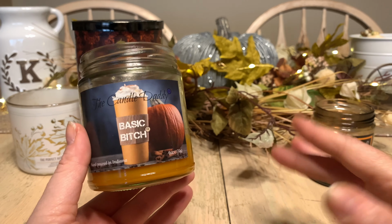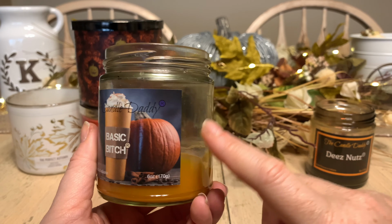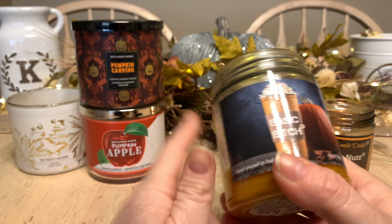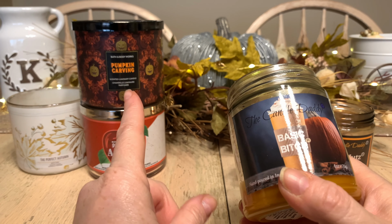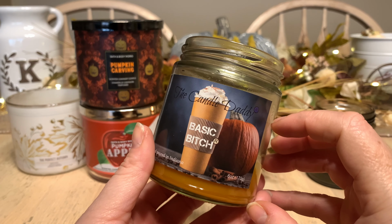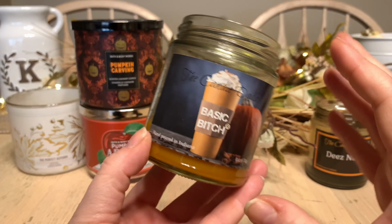And I know that's weird. It's all the same. But I feel like I get more lasting power out of these. For this one little, I think it's an 8-ounce jar of wax, throws way better than these big 14.5-ounce jars of wax from Bath & Body Works. They're a little bit more expensive. They are a vendor versus a big company. But this is really nice.